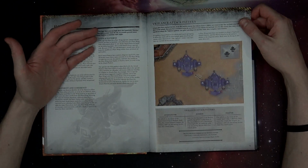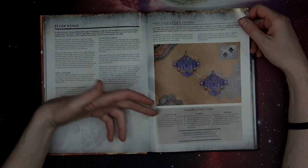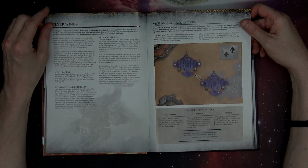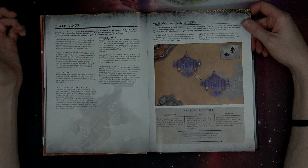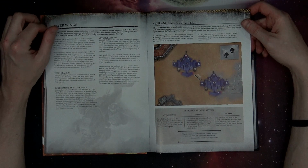So first off, you've got the Vigilance attack pattern, which is basically your leading, trailing right here. The attack flyer gets +1 ballistic skill against ground targets. In addition, add 1 to any saving throws when this vehicle jinks. Bombers get +1 strength to any bombs that they drop, and +1 to the saving throws when they jink, and fighter is the same as attack flyer right there.